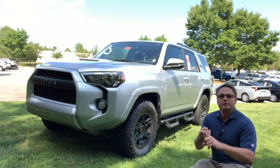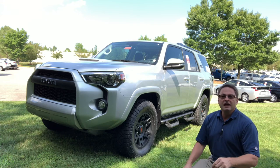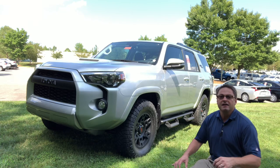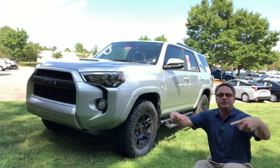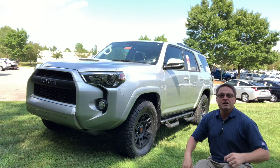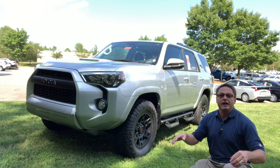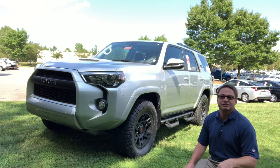It's gonna have multi-terrain select, crawl control, active traction control, and especially for you off-roaders, you're gonna like the locking rear differential on this thing. That locks both of the rear wheels on the same axle, and they turn at the same revolutions, so they're both doing the same amount of work. Whether one is up in the air or not, they all do the same amount of work. It's perfect for off-roading. You will use this. It will help you in a sticky situation.